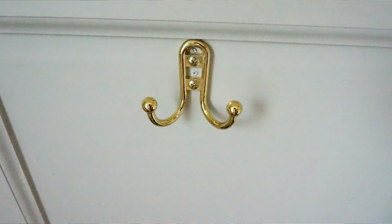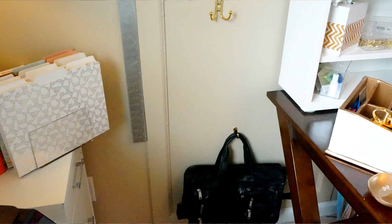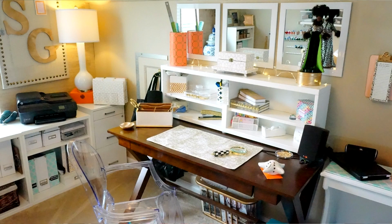I always tell people to try to use as much vertical space as possible. I saw these hooks at a store called Ollie's. They were like $1.99, but it was a good size hook. And I wanted to get my computer bag, my bag that I go out with when I see clients or when I'm carrying samples or whatever, off the floor. Since my space of course is limited, I decided to hang them up on the side of my desk, and now they hang nice and neat and I can grab them and load them up when I'm getting ready to go out very easily.